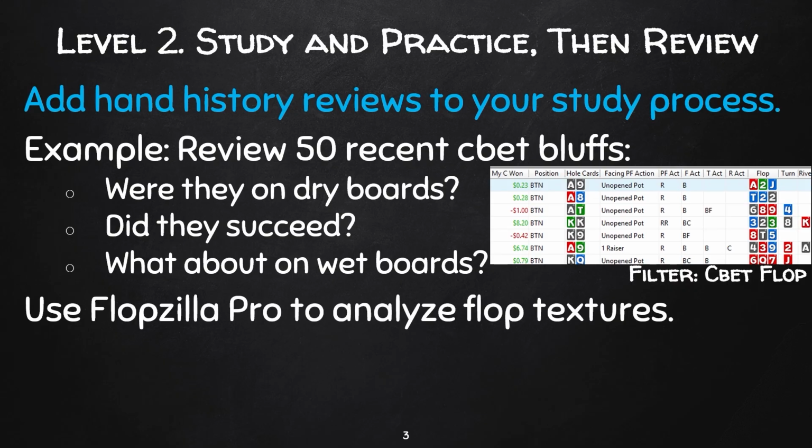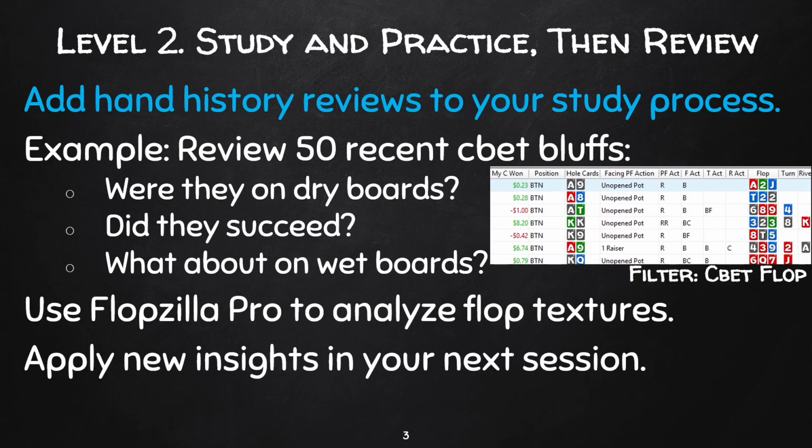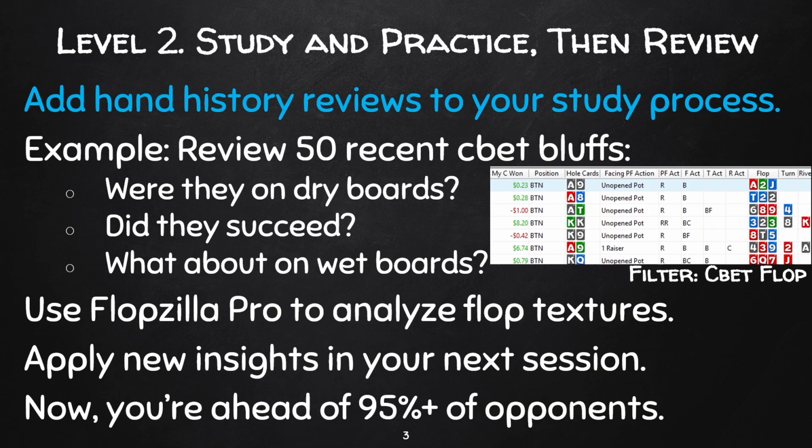You can also use a program like Flopzilla Pro. Analyze flop textures, try to find the driest flops for the best bluffs, and maybe the wettest flops to minimize bluffing. After review and analysis, apply new insights in another play session. As a level 2 studier, you're going to do more than 95% of your opponents.